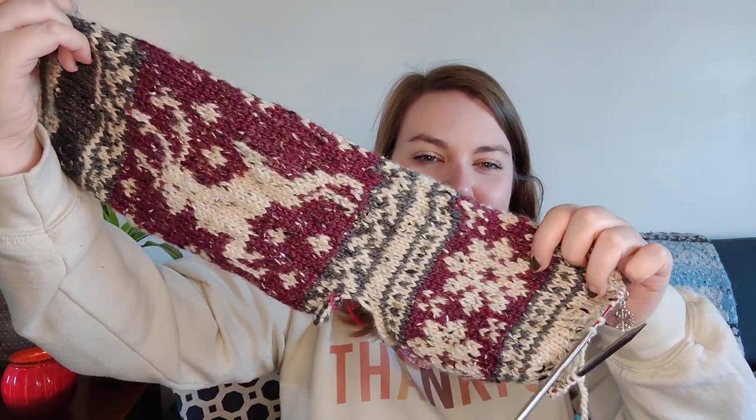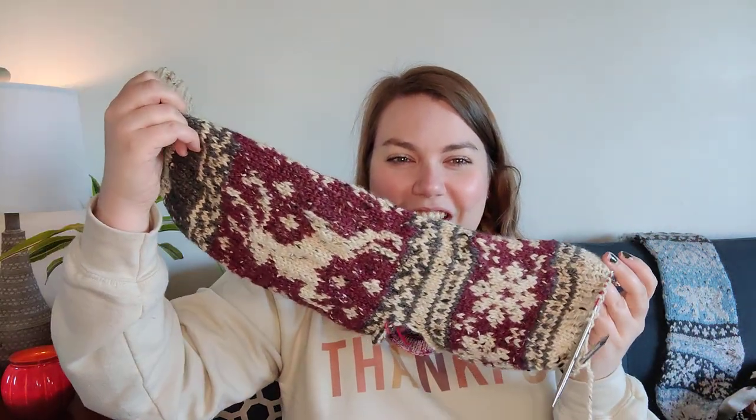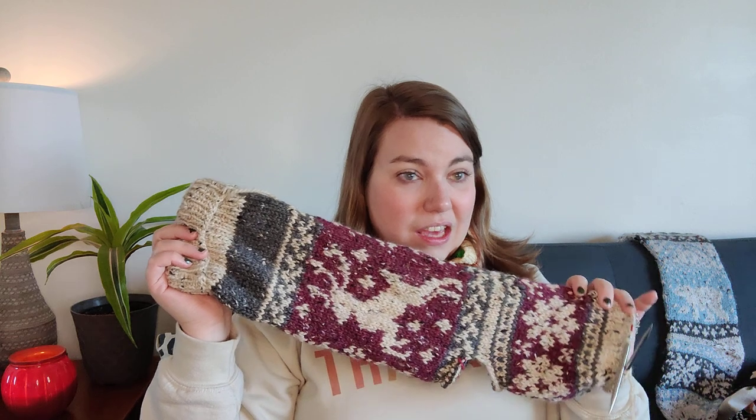You do, for both of these patterns, an afterthought but forethought heel. So the kind where I've put stitches on waste yarn here, and I will do the heel soon. And then we have this snowflake detail down on the foot. I have had a blast knitting these stockings. This one I started Monday, yes, I started this Monday morning, and I barely worked on it at all yesterday. So I mean, these knit up really, really quickly.